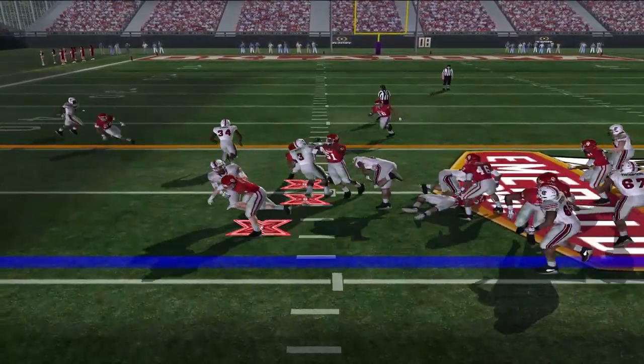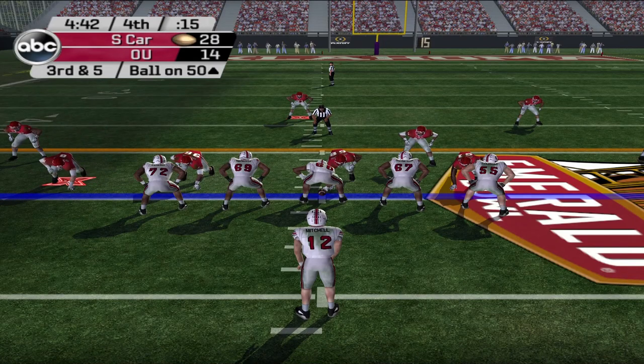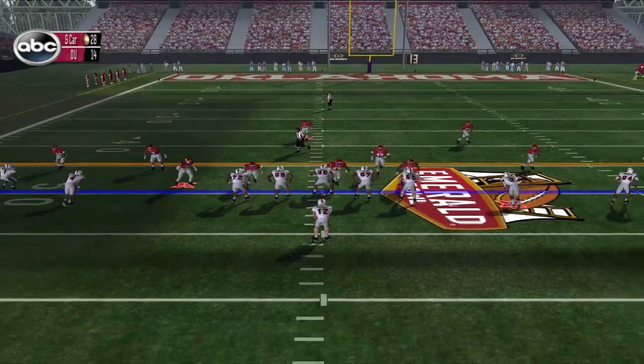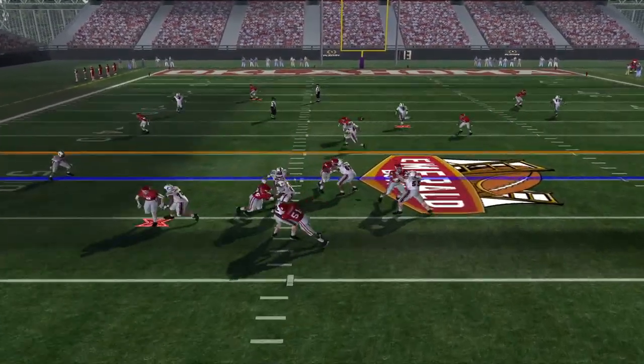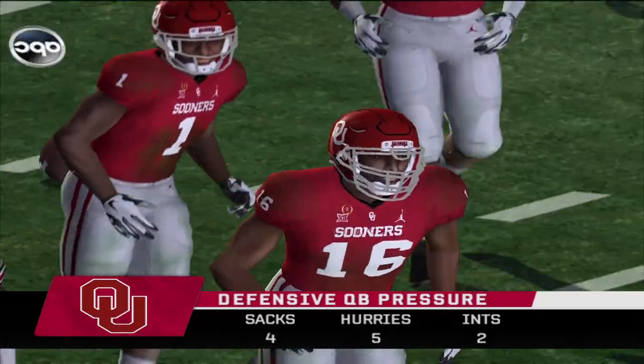Boy gets another carry. Makes a move. Pleasant with a takedown. As you might know, that's a 1,000-yard. Mitchell lines up with five wideouts. Looking. Throws to the middle. It's deflected by the defense.